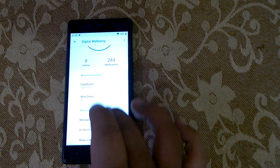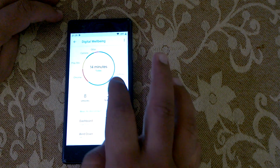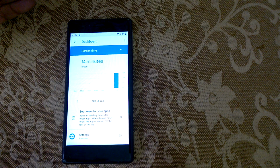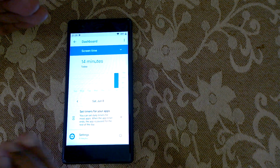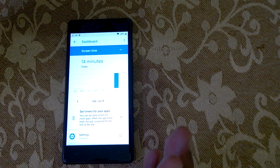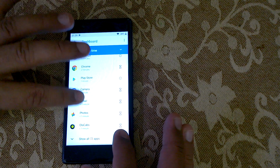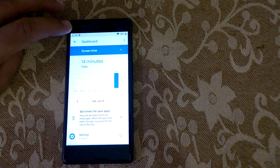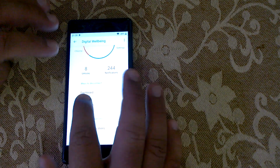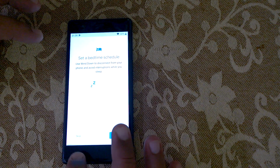dashboard, wind down. So this actually allows you to steal some time out of your daily schedule. It tells you which app has used what kind of time, or what app has consumed time of yours. And then you are provided with do not disturb and wind down features, which can allow you to steal time. You can set times when you don't want to be disturbed. So this is where you see how much time, like Settings has taken 9 minutes, Chrome 2 minutes. So all the apps, how much time they have consumed is shown by digital well-being. And then you see the ways to disconnect. So how will you do the wind down? How will you set a bedtime schedule when you don't want to be disturbed?